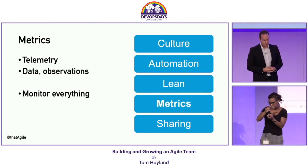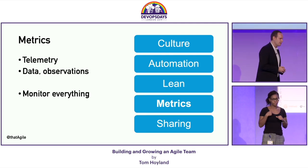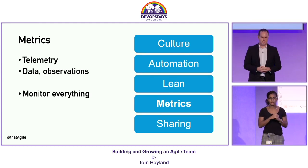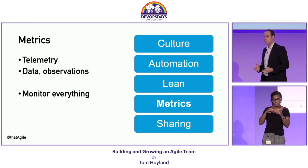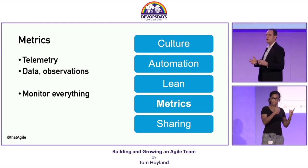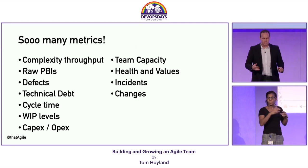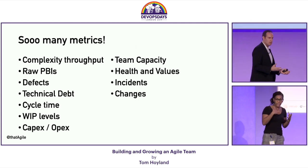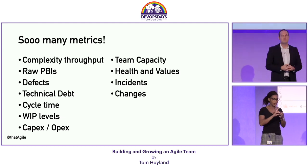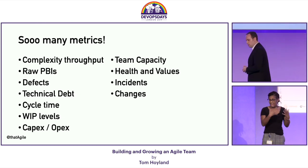So we started to gather metrics. We captured the health of our endpoints. We started to look at the availability of our services. And then we decided to expand those metrics out to not just focus on the technology, but the product. And then we expanded it further to focus on everything that moved through our pipeline. If somebody touched it, we started to put a metric around it. And we captured so many metrics: the complexity of our work, the CapEx, OpEx balance, because people care about financial metrics, incidents, changes, even the health of our squad.